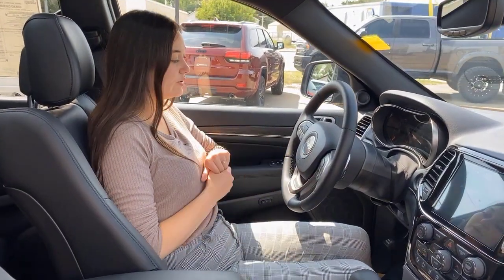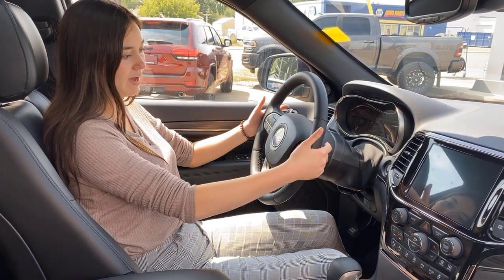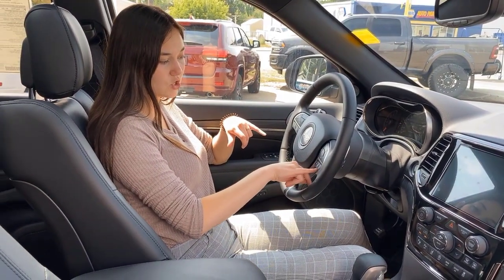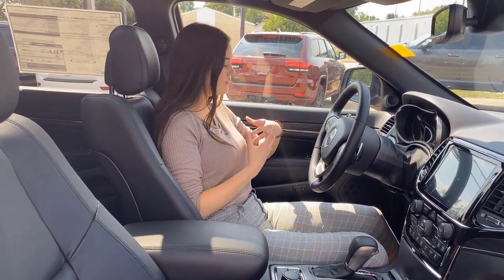On the actual steering wheel itself, you're going to have all of your hands-free controls and your cruise control buttons right on the steering wheel. You have the paddle shifters as well. And this one does have your adaptive cruise control, and all of those buttons are right here. The back side of the steering wheel also has some buttons for changing the radio station and turning up and down the volume of your music.